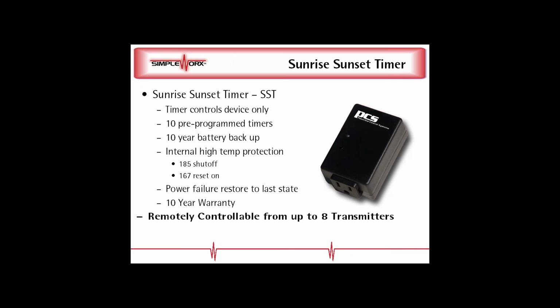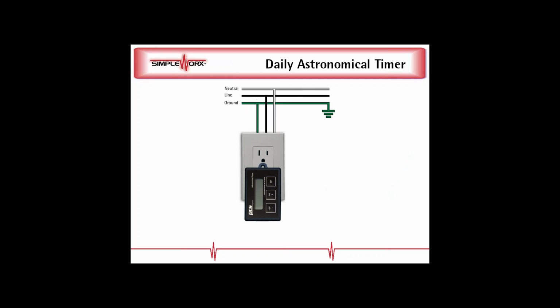And I love when technology doesn't work so swell. Okay, here's a nice wiring diagram for the daily astronomical timer. Just plug it in. Like I said, it's not rocket science.